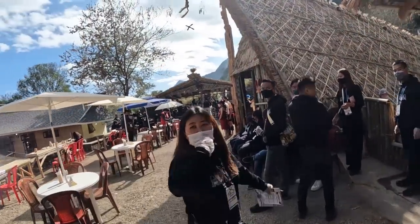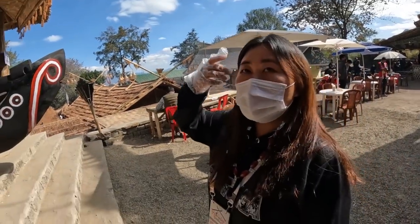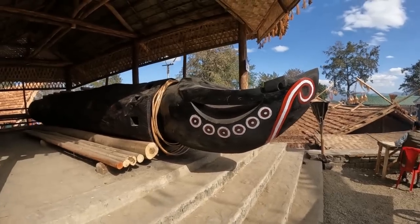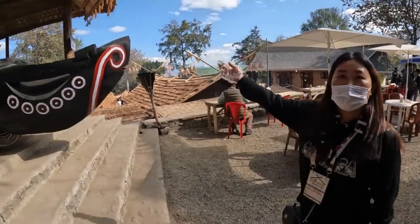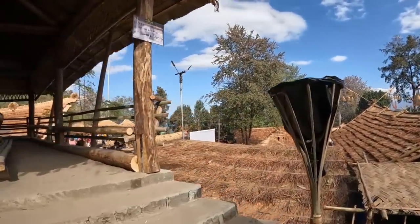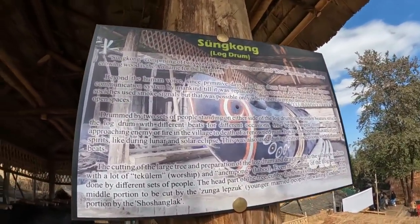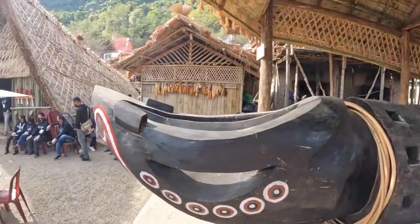Excuse me, what is this? Could you tell me? What is this? This is a log drum. Huh? Log drum. Okay, yeah, this is a log drum. Guys, I'm sorry, I thought it's a boat, but it's a drum. Description is written over there. Okay, guys, so this is the Sungkong log drum. Wow, this is a very big wooden drum, guys.